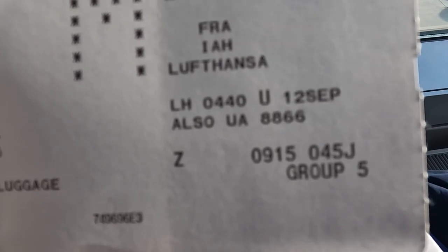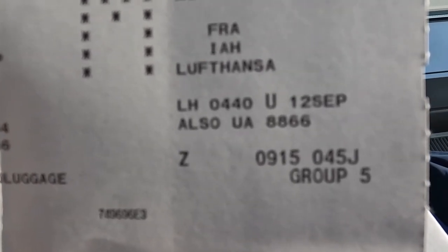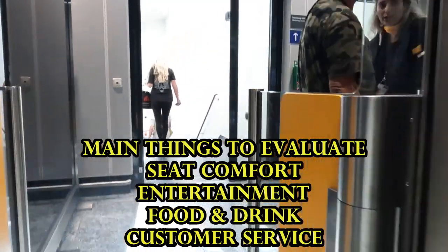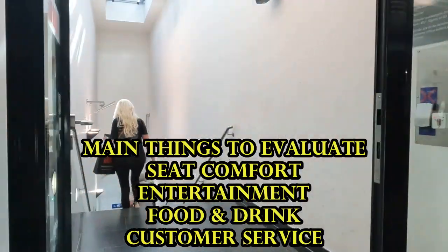Okay, looking here at the ticket, we're on Lufthansa flight 440 on the 12th of September. We're in group 5 boarding at about 9:15 or so. And we're going to be in seat 45J, which will be, if you're facing the front of the plane, on the right. So the main thing we're going to evaluate here is the seat comfort of the plane.